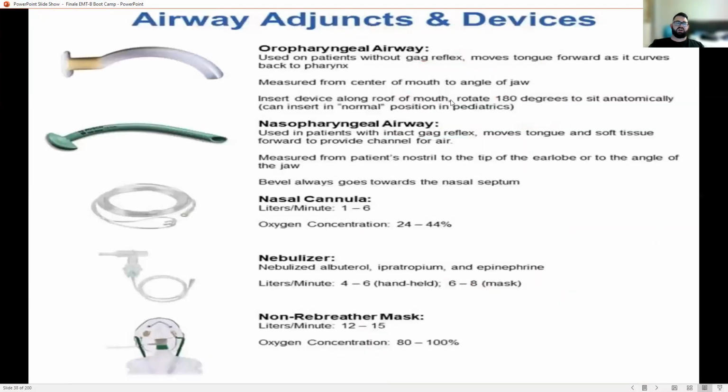All right, airway adjuncts and devices. We got the OPA, the NPA, the nasal cannula, the nebulizer, the non-rebreather mask. One of the things you need to know about your national registry is which gun to shoot off in which situation. So the OPA is used on patients without a gag reflex. If they have a gag reflex, then we don't use it. You don't want to gag a patient and brady them down. If you gag someone, that's going to stimulate their vagus nerve, and that will cause them to brady down, bring their heart rate down, release acetylcholine, and that's not a good thing. It's not what we want in this situation at all.